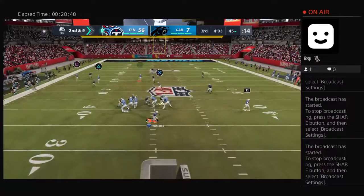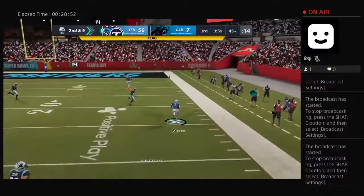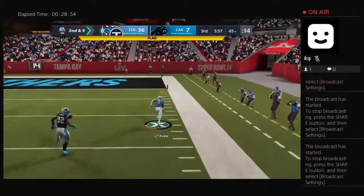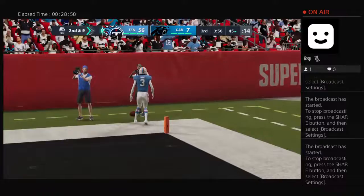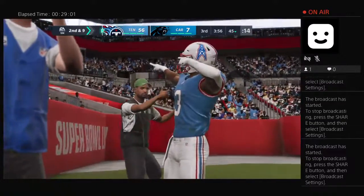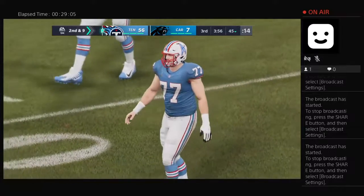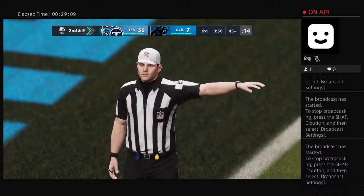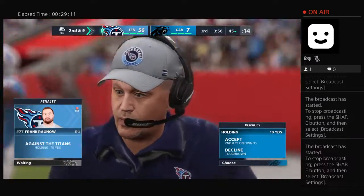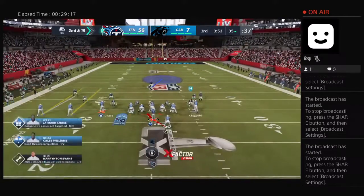2nd and 9 now. Flushed out right. That's complete to his running back, Evans. Into the end zone, but it's not verified yet. Hold on, there is a flag down. Brutal, so take away the long touchdown. It's a cruel game sometimes, partner.